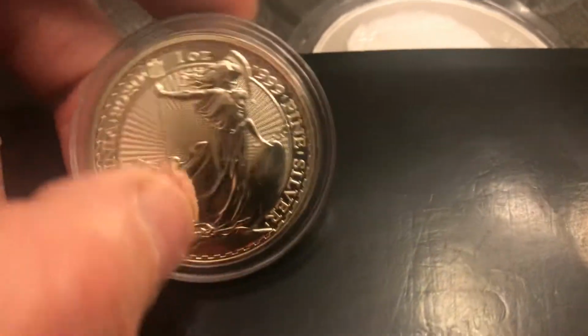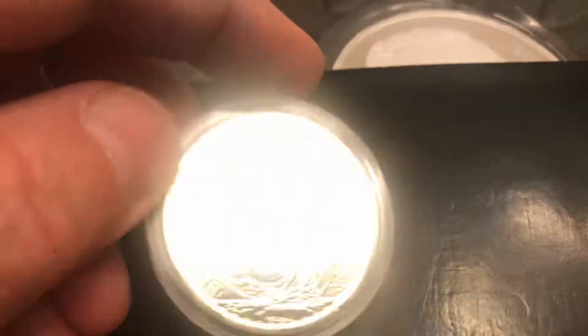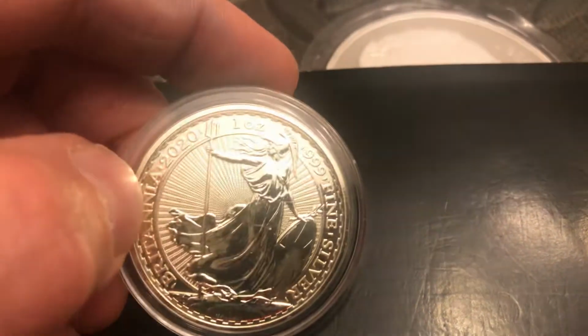I just keep that set up. I have one set of gold gilded. I try to fill in the blanks as I go. I have some I don't have. I have many. So as I find them, I buy them. And so that was a good one.